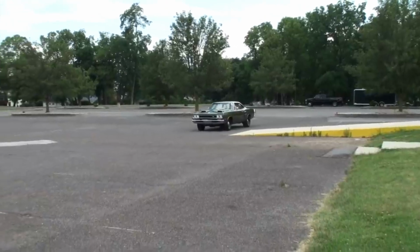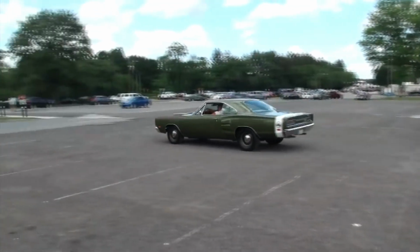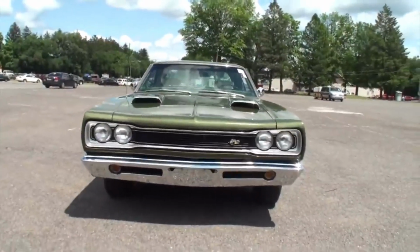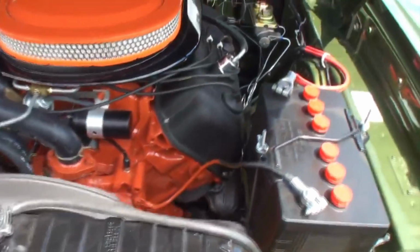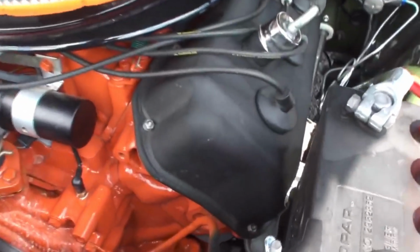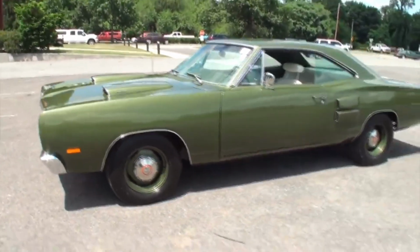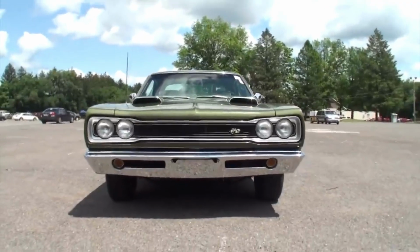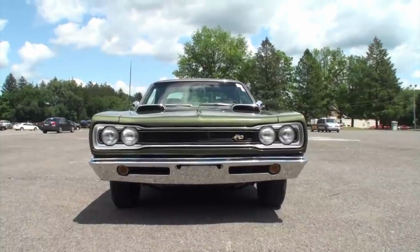Picture a small-town mechanic in '69, wrenching late under a flickering bulb, grinning as he fires up this beast he nabbed cheap. A 440 cubic inch V8 with 390 horses, 3 two-barrel carbs singing, hit 60 in 5.6 seconds, quarter mile in 13.2 seconds flat. Cost $3,300 then, now $60,000 at auction.